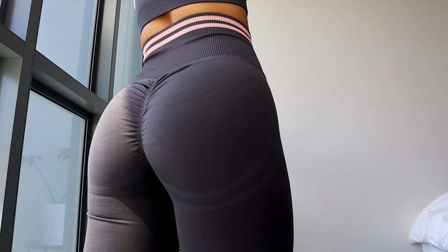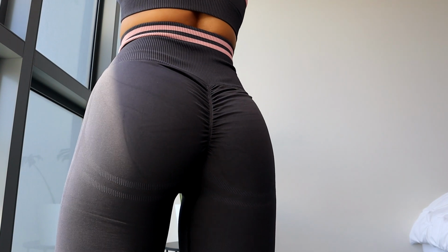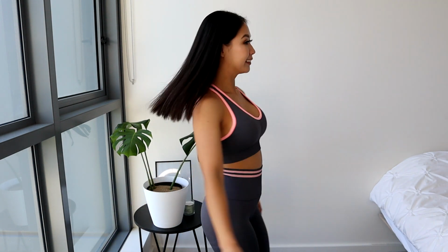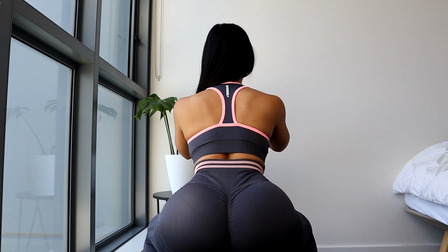I love the scrunch detail on the back, and together with the contouring, it really just makes your booty look so nice and juicy. This whole entire set is just so flattering and it really just hugs you in all the right places. I love this set and I love this whole entire collection. Super excited to wear it out. Oh, and these are of course squat proof as well.